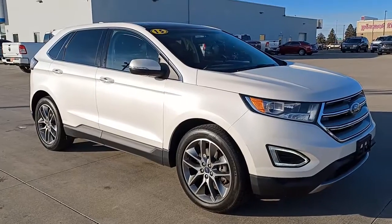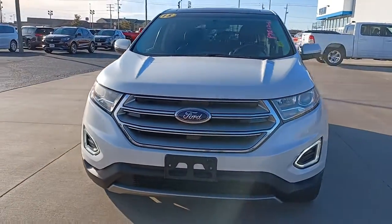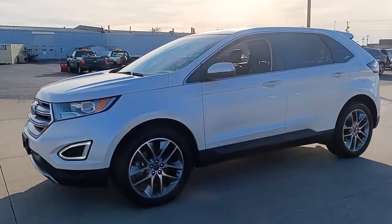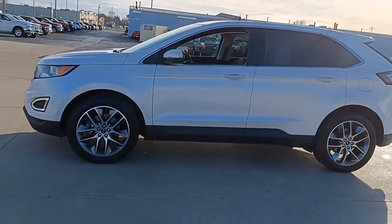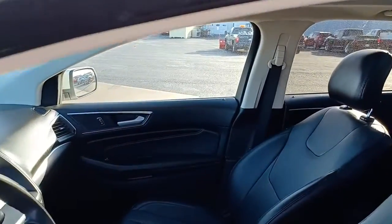You're gonna love the 2015 Ford Edge. This vehicle is an outstanding buy with fewer than 70,000 miles on the odometer. Take a closer look at this smart and sporty Edge. This midsize crossover leverages technology to maximize traction, safety, and convenience. Versatile, capable, and loaded with style. This SUV brings can-do confidence on every adventure.